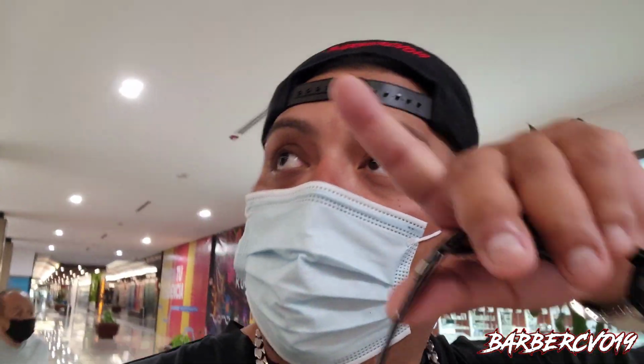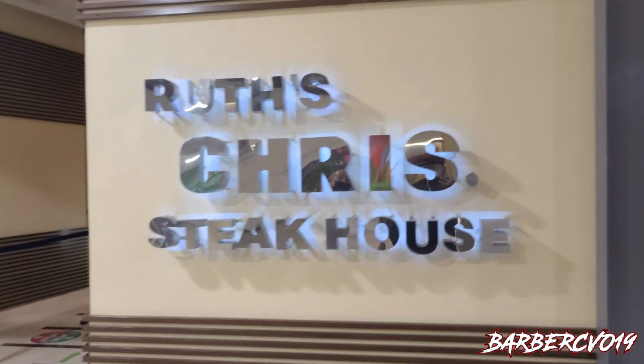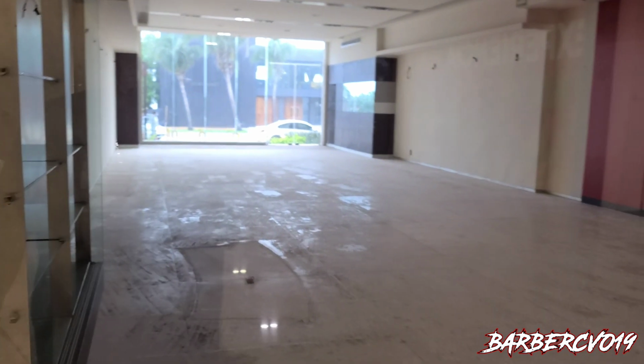You still have to wear your mask here. Everything's still closed. But it's crazy, you know what I'm saying? Look, there is a Ruth's Steakhouse. Those are the big companies that are still there, but look at this. Empty. COVID, it's tough here in Cancun. Still gotta wear your mask. That's why when you leave here, you have to take a COVID test to head back home, wherever you came from.